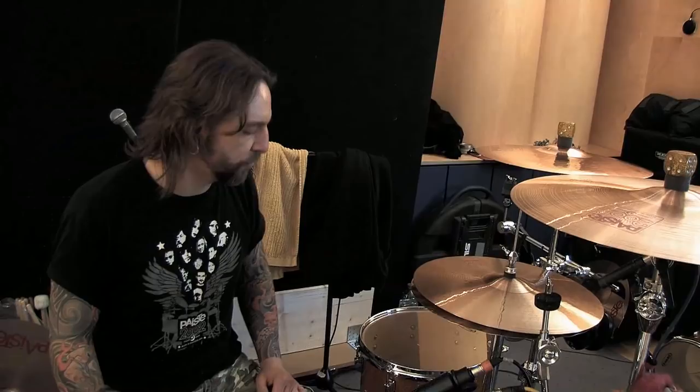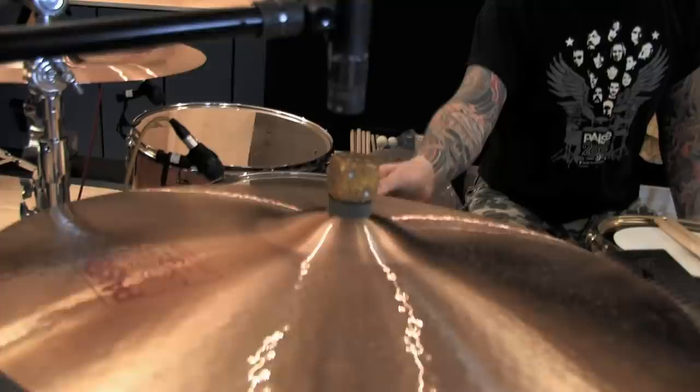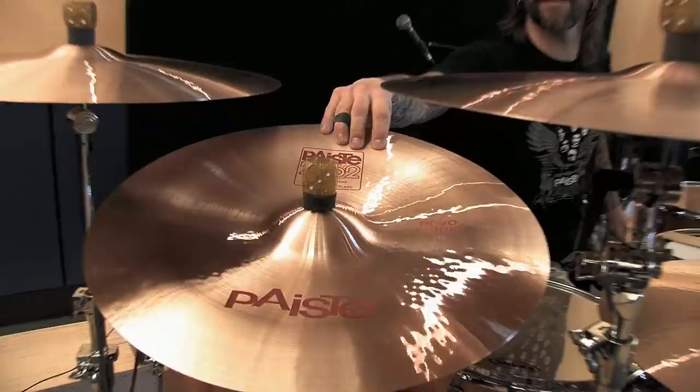This is a 15-inch Sound Edge hi-hat 2002, then here 17-inch Wild Crash 2002, 20-inch Crash 2002, then here we have 24-inch Ride 2002 Zeros, huge bell, huge sound, 2002 Medium 20-inch, then a 22 Crash 2002 series, and this beautiful Novo China 20-inch 2002.